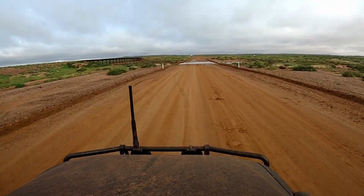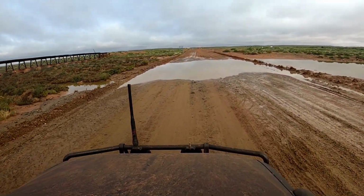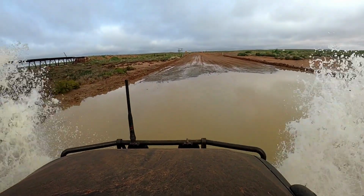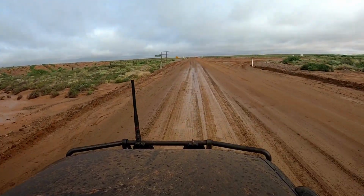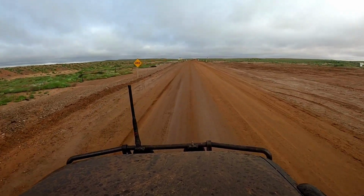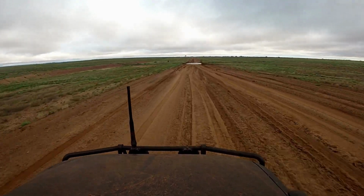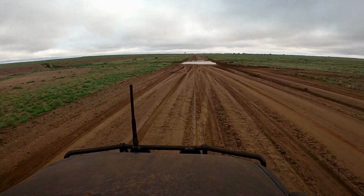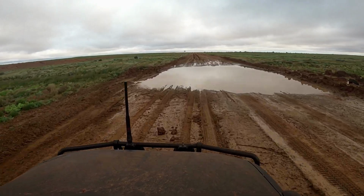So this section was definitely still open, but only open to four-wheel drives, and you can see just how wet it is. That raised bank on the left-hand side there is part of the old Ghan railway alignment. But yeah, the Oodnadatta Track was super wet. For a track that's a desert track, the number of these large, wet, muddy puddles, I step back from calling them bog holes, but as you saw there, that one was pretty soft, that were across the whole width of the track was pretty crazy.